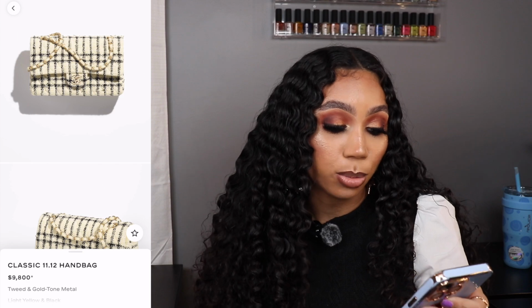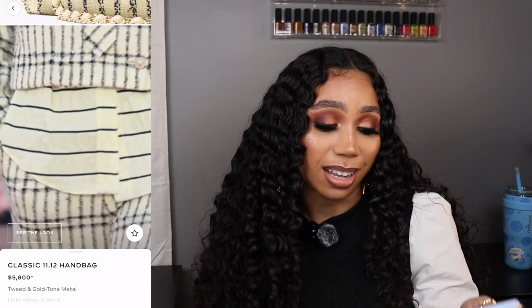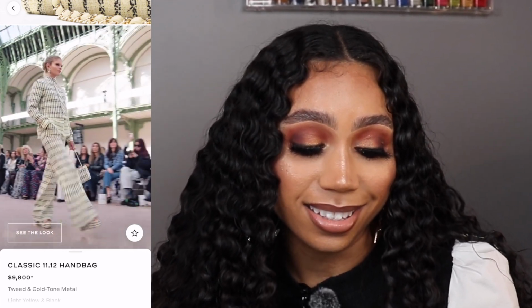They also make the plaid tweed in yellow. I like the yellow a little bit more, but still no, is the thing. I like this outfit though. I do like this outfit. Look at that little, oof. That jacket is nice, but still no.